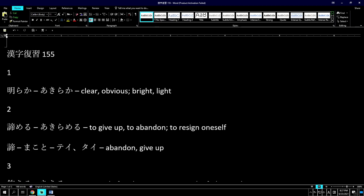What you're going to do for these lessons, I like to write each kanji down at least 10 times if it's a new one. If it's a new vocabulary word, I like to write it down 3 to 5 times just to kind of get the blood flowing on the new word.